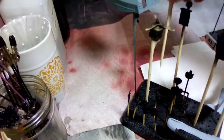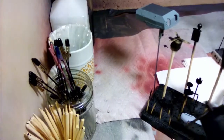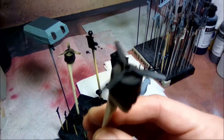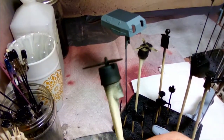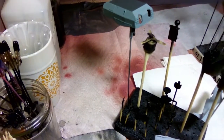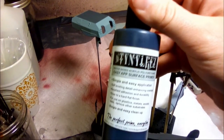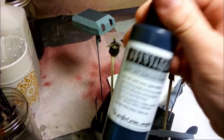Here's more parts for the B-24J bomber, and oh, there you go. I ended up going with a black primer, but my gun did not like it. This is the Iwata Talon that I use, and for some reason it was not liking the black Stynylrez. I don't know if I had something in my gun plugging up the needle or whatnot, but I spent like a couple of hours trying to get this to spray right.